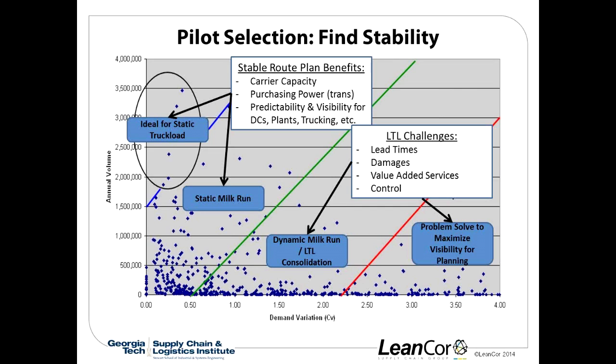As we work our way out, the milk run is when we have some capacity on our trailers, and we can pick up multiple suppliers and deliver the right amounts to maximize the use of that trailer capacity. Now, some of us have to use LTL. I know at LeanCor we have a lot of LTL movements, and it's a great service. But at the same time, you're going to have some challenges with that as well.